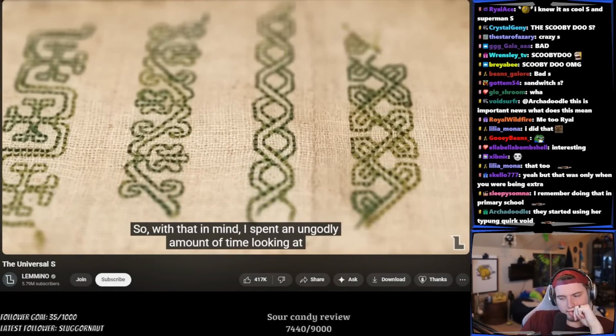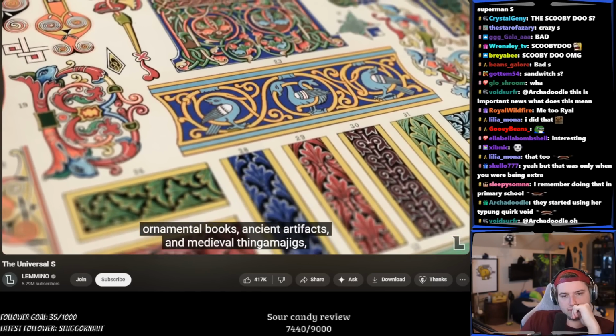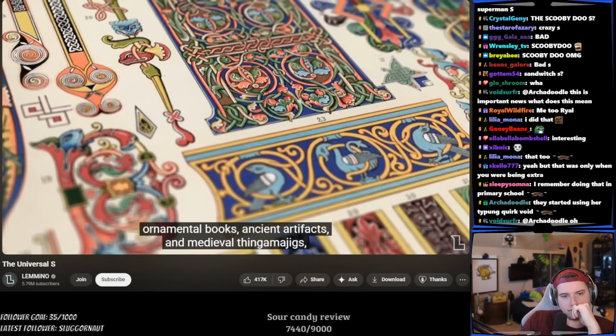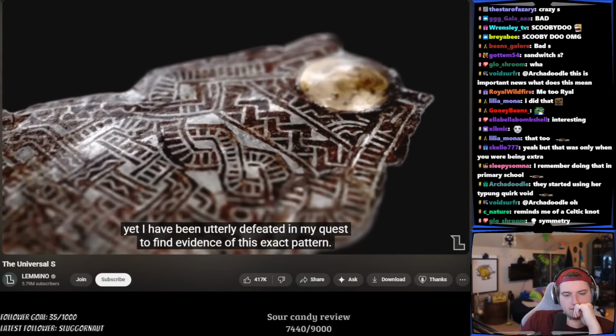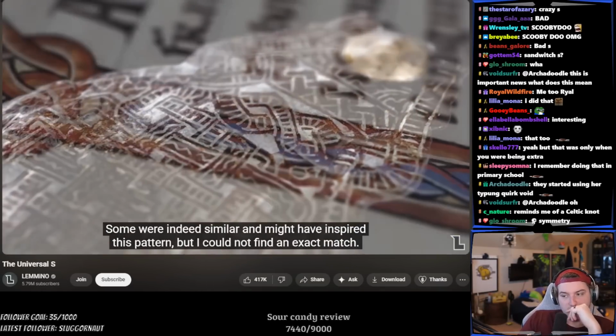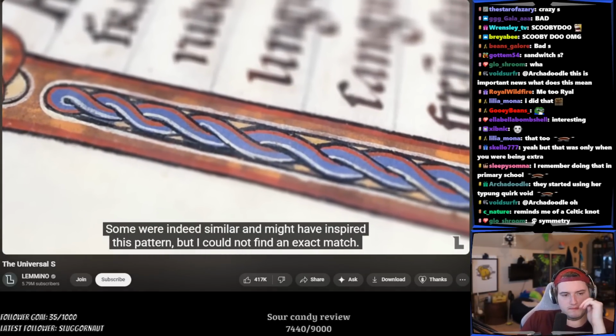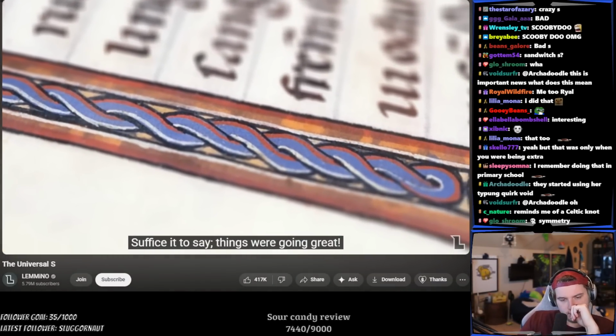So with that in mind, I spent an ungodly amount of time looking at ornamental books, ancient artifacts, and medieval thingamajigs, yet I have been utterly defeated in my quest to find evidence of this exact pattern. Some were indeed similar and might have inspired this pattern, but I could not find an exact match. Damn, suffice to say, things were going not great.